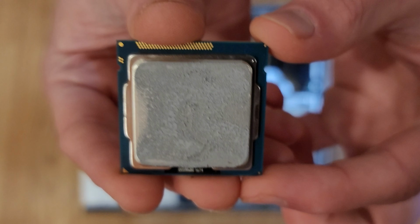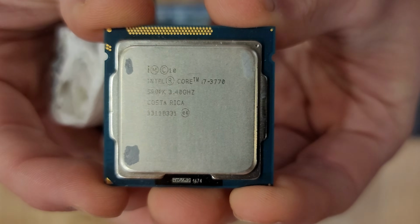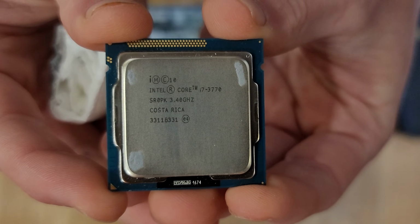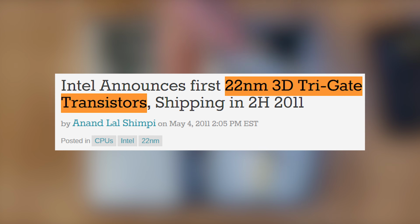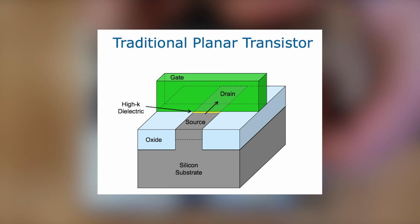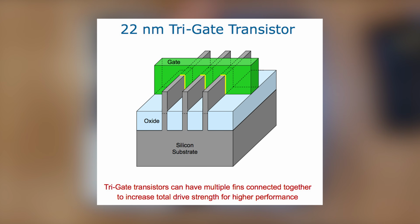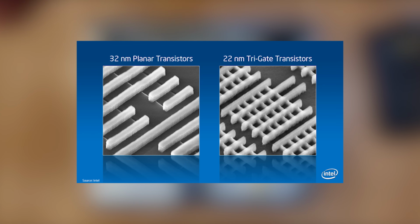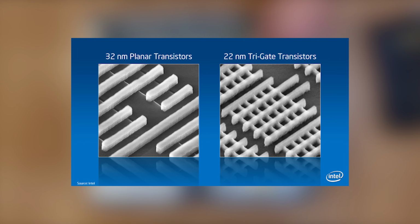The previous architecture, Sandy Bridge, was completely new, so the purpose of Ivy Bridge was to transition their chips onto a smaller process. The amazing part is that they invented an entirely new transistor for this, the 22nm tri-gate transistor. Previous transistors were flat with a single gate controlling the current between the source and the drain, but tri-gate transistors wrapped the gate around three sides of the silicon fin, effectively making them the first commercial three-dimensional transistor. This increased the available surface area and made it easier to control the flow of electrons, resolving these issues with leakage current and thermal output.